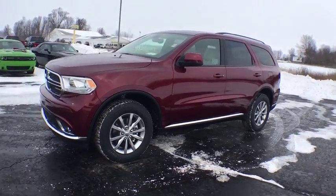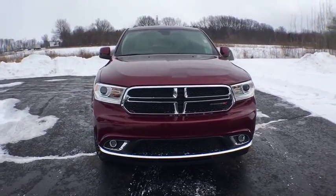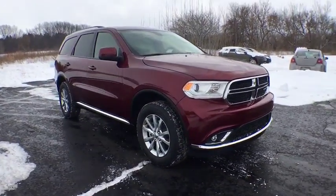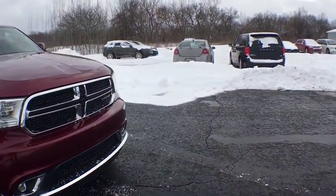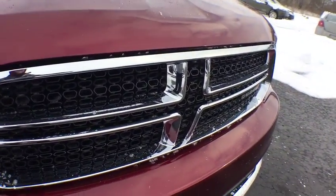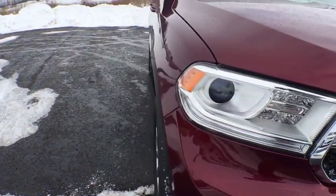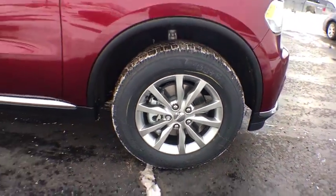2018 Dodge Durango. The Durango allows you and your family to travel in style and comfort while towing your camper or boat. It offers more interior room and towing capability than most midsize SUVs and has an available third row of seating. Underneath are sturdy body-on-frame mechanicals and the option for a powerful V8 engine. Here are some of this vehicle's great options.